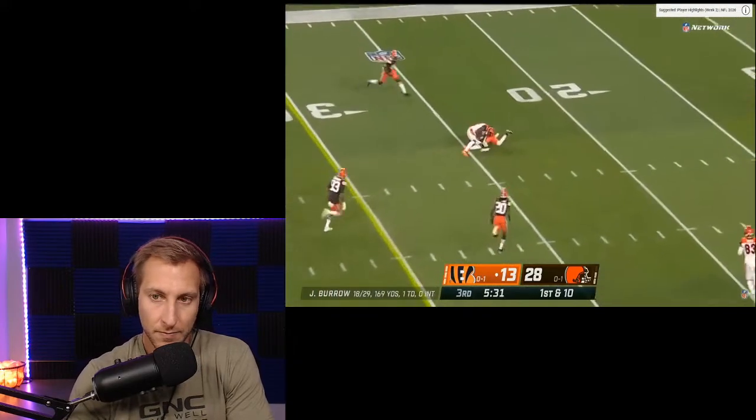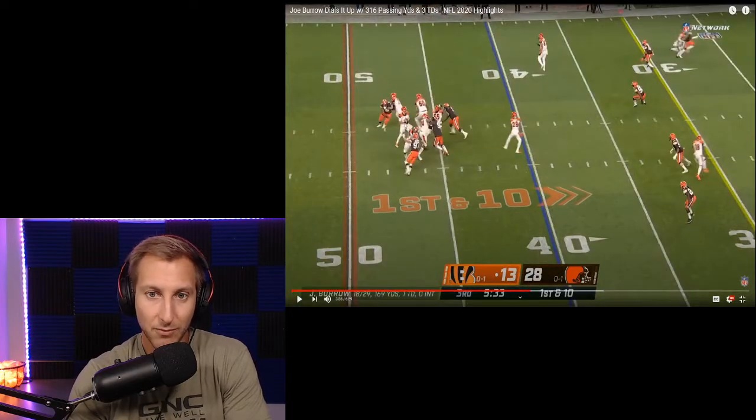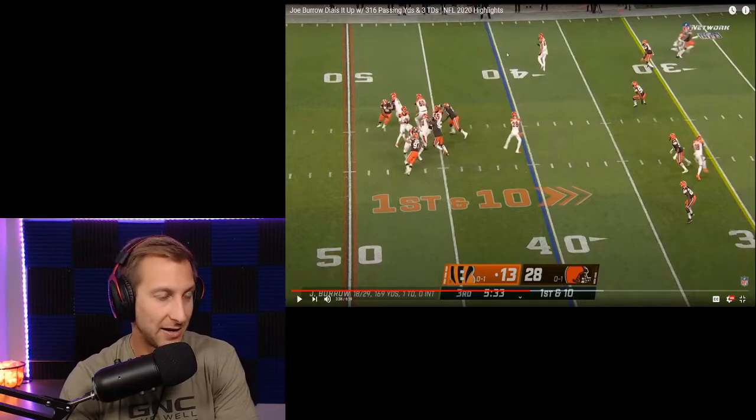Burrow completes. That's very similar again to where Burrow is being rushed. He's being moved around in the pocket. His pocket is collapsing. What does he do? Does he dump it here? Does he dump it here? He could take either of these. Either of these completions is fine in this situation.